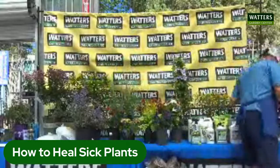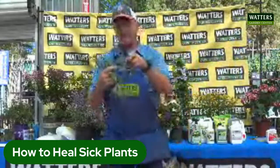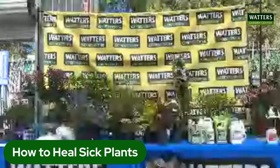This is a cool one. This is in my native oaks at home. Oops, there we go. Can you see this? It's called a gall. You see that? So here we can pass that around. That's basically what that is.